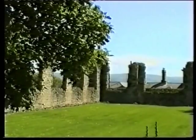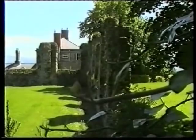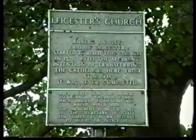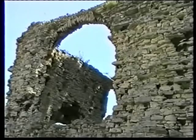In 1579, Robert Dudley, Earl of Leicester, ordered work on this church to be commenced. His plans for this church to become a cathedral never reached fruition. It is said that a war in Ireland drained the Earl's resources, and as a result, he didn't have sufficient funds to complete the work.